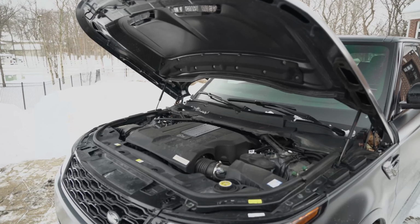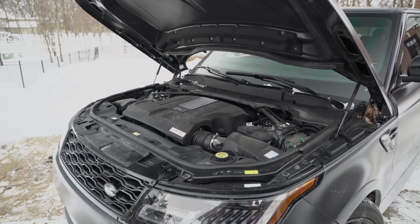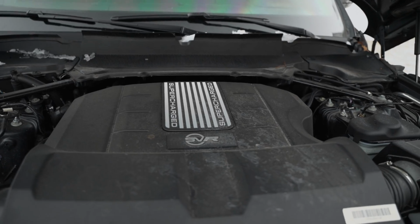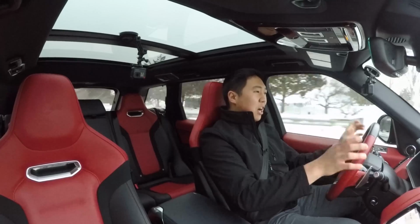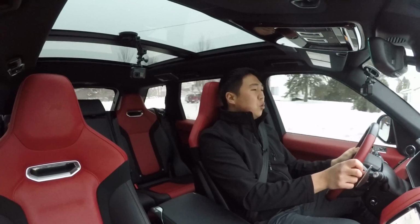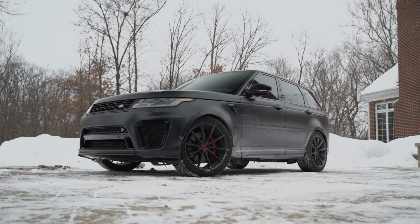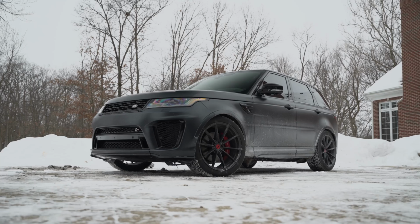What is this Range Rover SVR? Well, 5-liter supercharged V8 that now makes 575 horsepower and 516 pound-feet of torque. Mated to a 8-speed automatic transmission, all-wheel drive with 6 different selectable drive modes. I'm in dynamic right now. This thing will do 0 to 60 in 4.3 seconds, up to a top speed of 176 miles an hour.